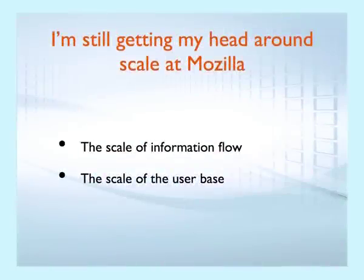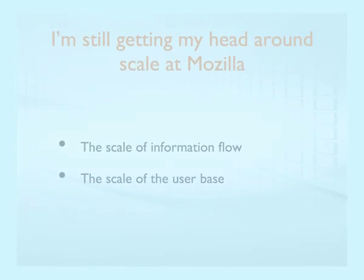So another aspect I'm still getting used to is the scale of Mozilla. There's just tons of information that flows fast and furious on a daily basis, hourly basis. And really about the huge numbers of users of Firefox. It's kind of daunting and exhilarating to know that you're actually working on a product that 1 in 12 people on the planet actually use.